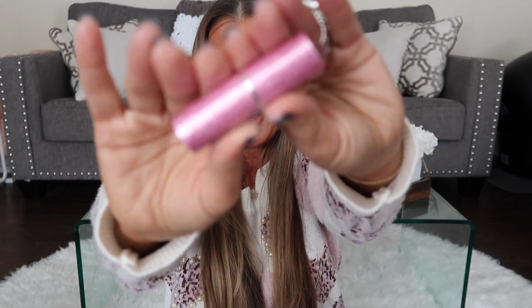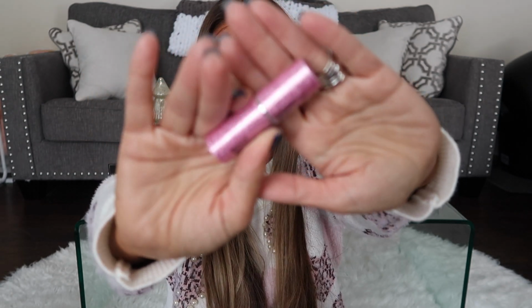All right, next in here, I don't know what this is, but it's super pretty. Check out all that little pink sparkle. Love it, a sparkle. She likes to check everything out and approve it or disapprove it.